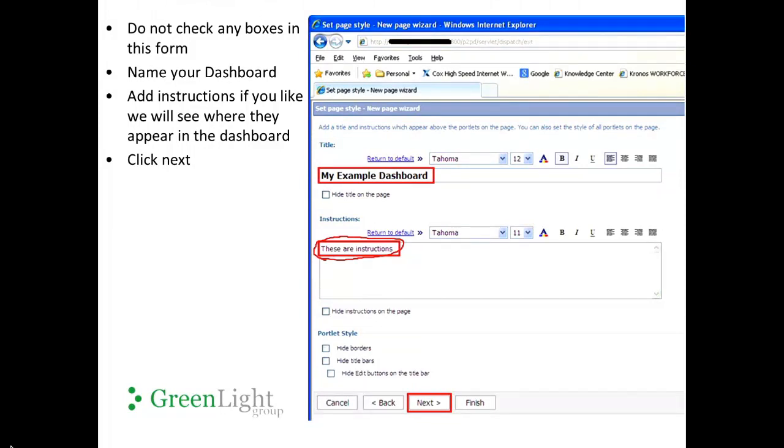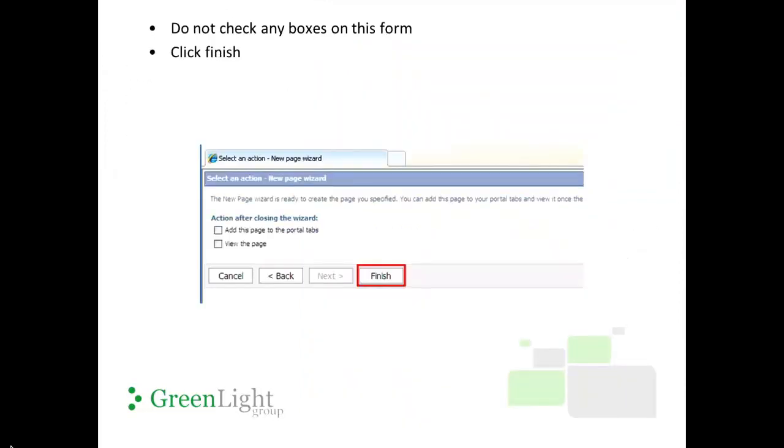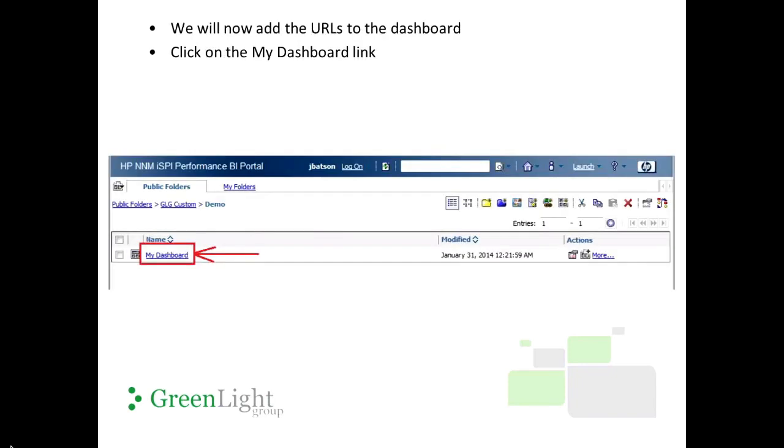On these screens, you can change the font, color, and size of how these show up on the dashboard. Don't check any of the boxes that are here, and then click next. Then we have our last page of the wizard. Don't check any of these boxes either, and then click finish. So now we basically have our frames for our URL links to go in.